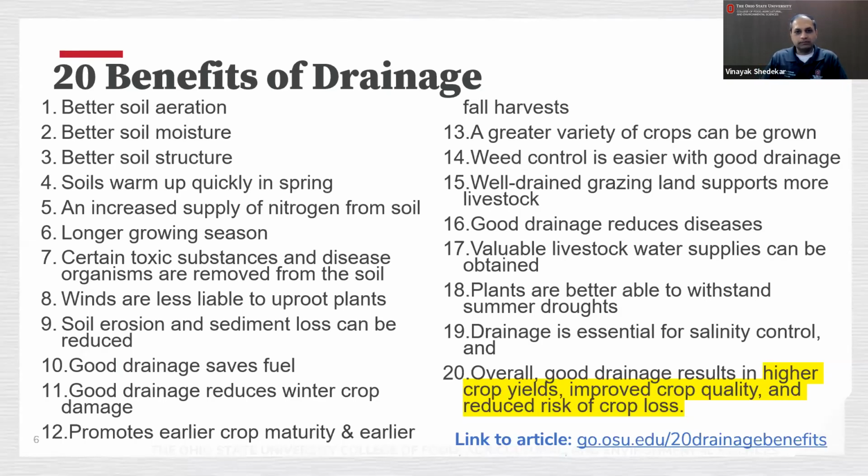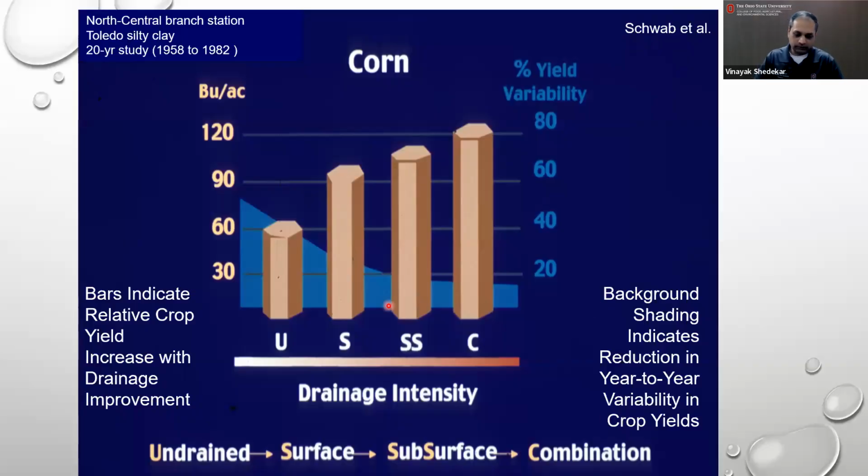He basically listed 20 benefits of drainage, which started from the improvements that you start seeing in the soils, and then talks about many other aspects that you can think of. Of course, from a farmer's perspective, the most important benefit is the benefit to crop productivity and the economics. I'm going to highlight some of that today, and then we're going to transition into the cover crops.